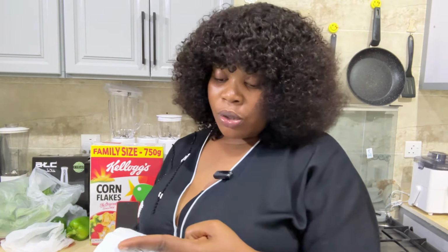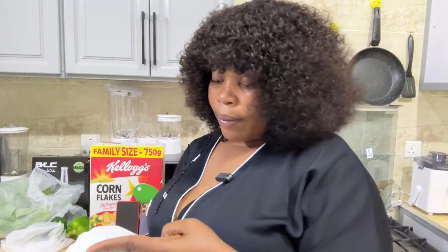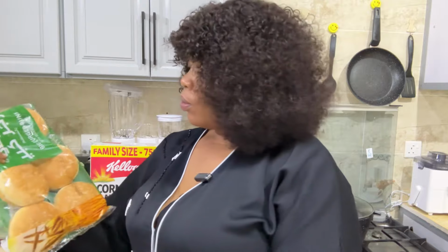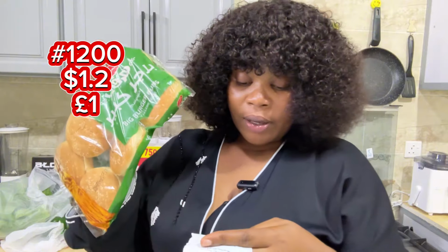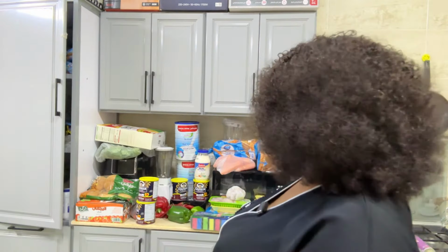Okay, so then we got this burger bread. This is the burger bread. We got this burger bread. This is what it looks like for 4 riyal. Okay, this is 4 riyal. Next one is the Maggi cube.